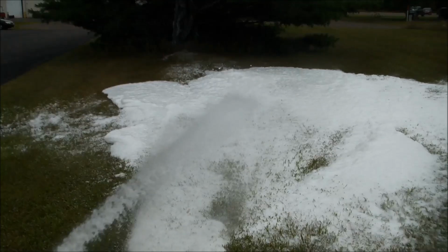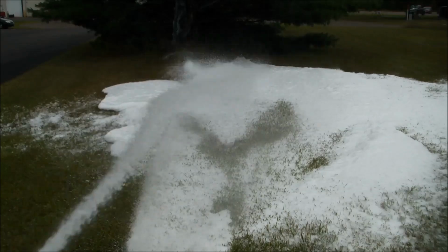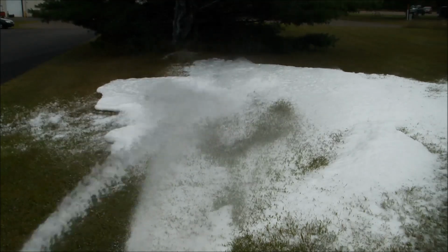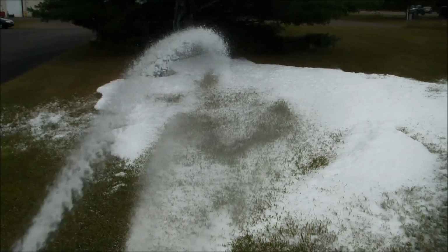Here we are just flushing out the hoses with clean water. This also then cleans out the pump plumbing for the foam manifold. We've turned off the foam system, so all we're going to be getting soon is just clean, clear water that flushes out the pump, the hoses, the nozzles, and everything is fresh and ready to go.